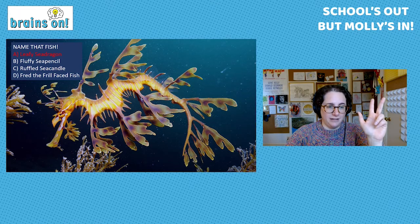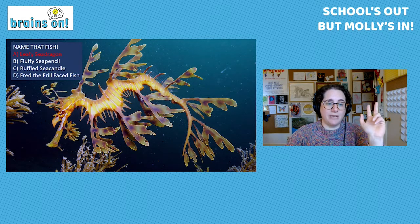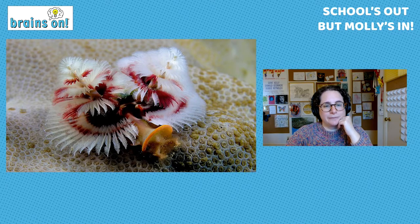So as you can see, this little fish looks a lot like seaweed, which makes for great camouflage, which is great news because they're really bad swimmers, even though they live in the water. So that is the leafy sea dragon. Let's see our next creature.